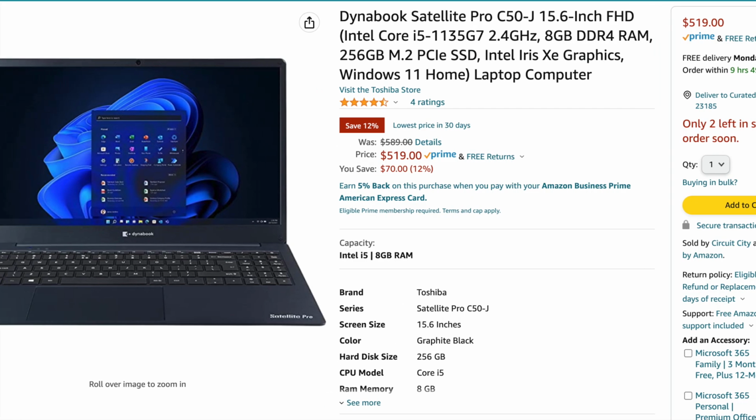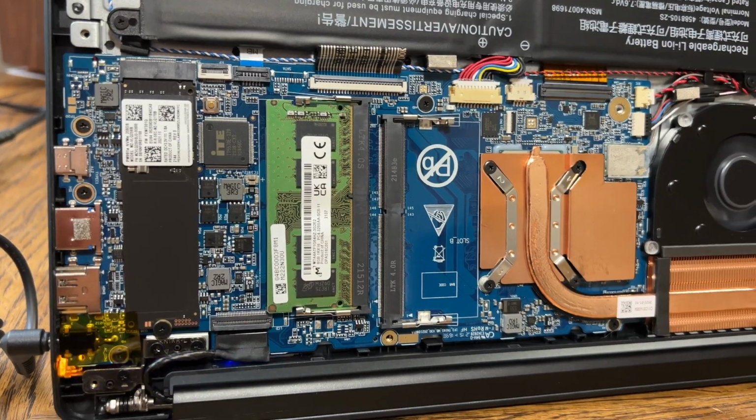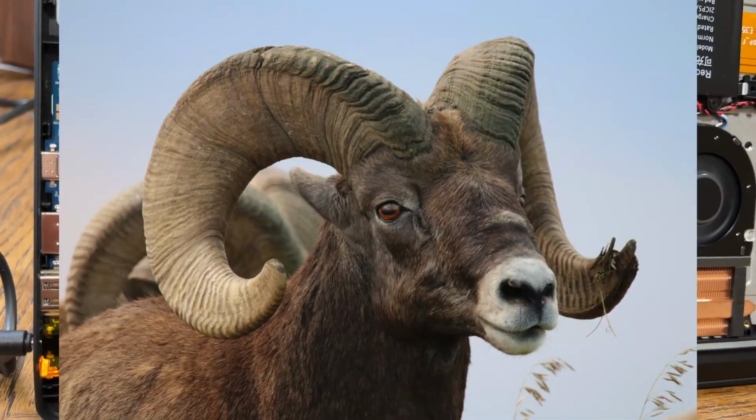Let's get some specs out of the way really fast. You can pick up one of these bad boys for around the $500 range. Basically, it's a sub $600 laptop. I have found this thing from anywhere between $519 to about $589 as configured. As configured, it comes with 8 gigabytes of RAM and a 256 gigabyte NVMe solid state drive, which is upgradable. And by the way, it has 2 RAM slots, so that you can upgrade the RAM. I'll get to that later on.